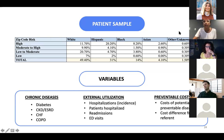And then we have these other and unknown groups right here. And these groups are used to describe patients with races or ethnicities of too small of a sample to be de-identified in the research. And also we had about 5 patients that actually had no race or ethnicity listed in their electronic health record.